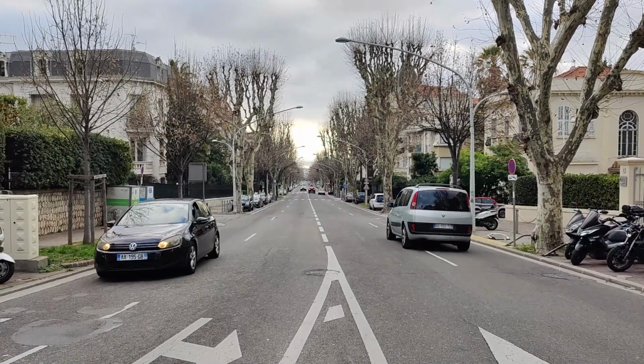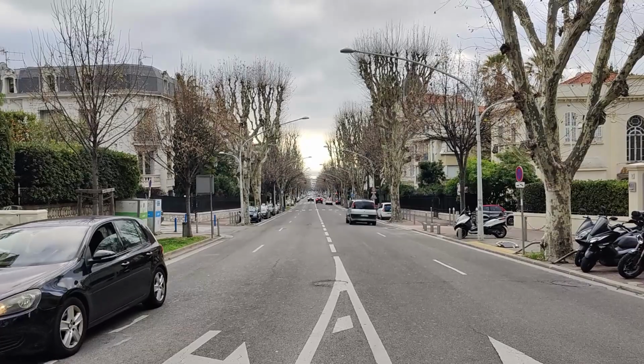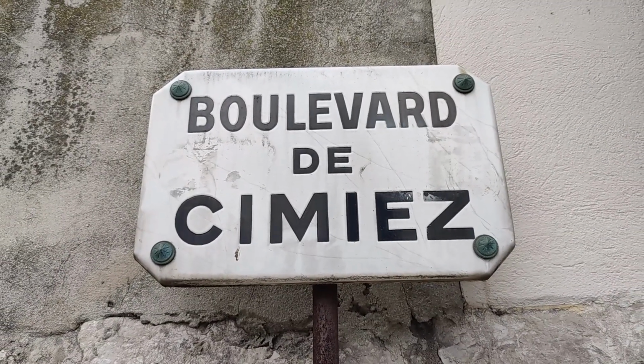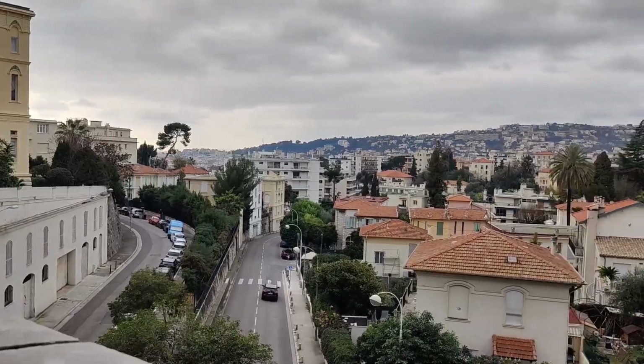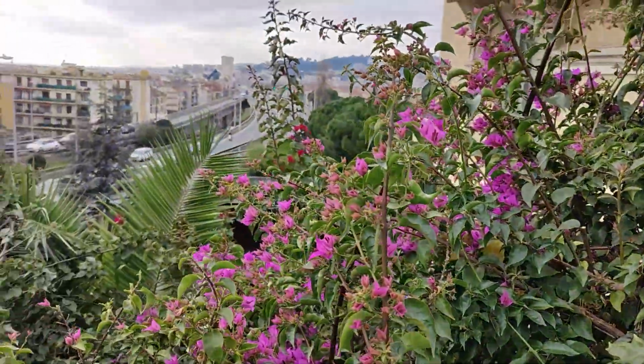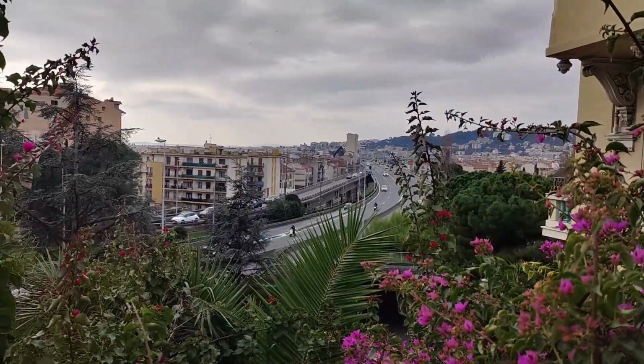Then we followed the road up to Boulevard de Cimier, where we saw some charming hotels from the Belle Époque, or the beautiful age. For Nice, it was a time when rich people from England would visit during the winter months to enjoy a vacation and would often stay in the hotels.